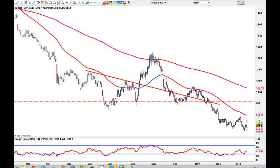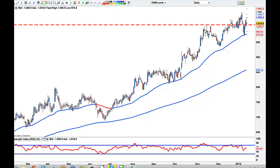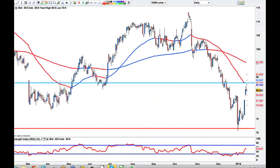Retailers in the UK, WH Smith struggling, really struggling, but it's holding up, so there's no short setup there for me at the moment. Keep an eye on Debenhams. This has gapped up and held up. That's an awful lot of resistance, so I would give that one more day, but I would consider shorting that. I don't think that's going to hold up.